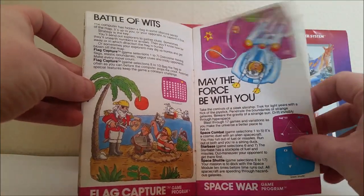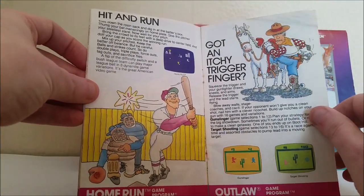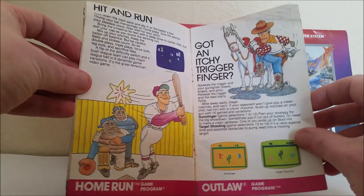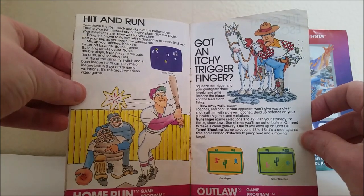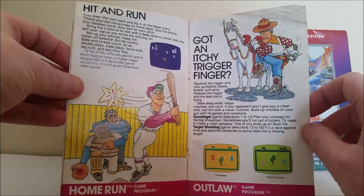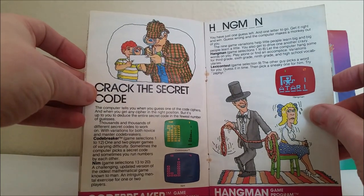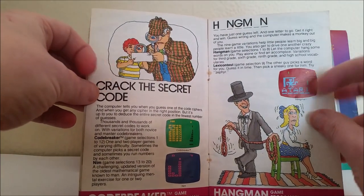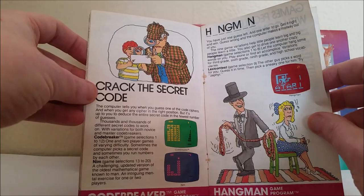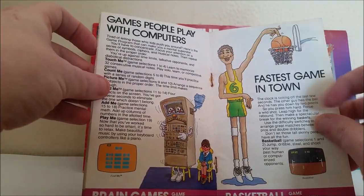Flag Capture, Space War. These are all the really early titles, so Home Run, Outlaw, David Crane's first game? No, I think Slot Machine might have been his first game, but it's certainly the first one that sort of impressed with its massive sprites anyway. Breakout, Hunt and Score. Gotta love these brilliant, I mean Sherlock Holmes there and the guy in the hat for Hangman. They've got brilliant illustrations. So their art was just fantastic.